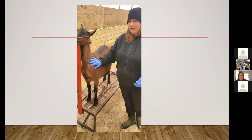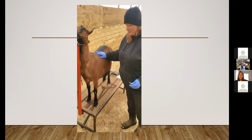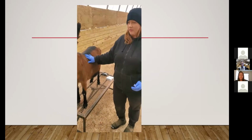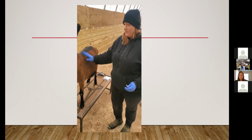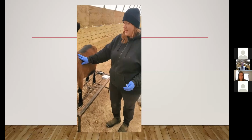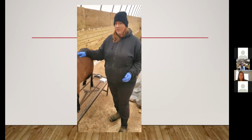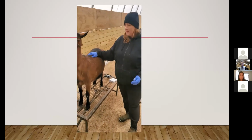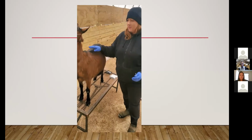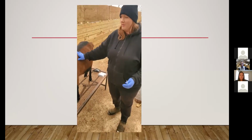Now, if you have a doe that you actually suspect has pregnancy toxemia, you're probably not going to be able to get her on a stand, in which case you can just tie her with a halter or have somebody hold her. But for today, just for the visual, I'm going to use the stand. This doe here is a yearling. She's dry. She's not due for about 50 days. And so she's pretty low risk for pregnancy toxemia, but she just happened to be my first doe to the gate. So that's who we're going to do today.